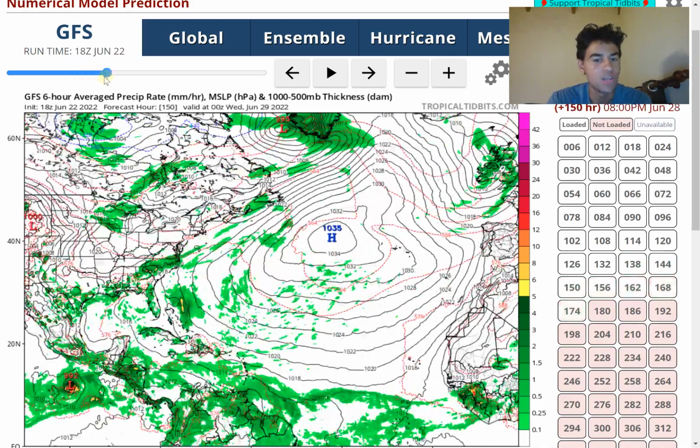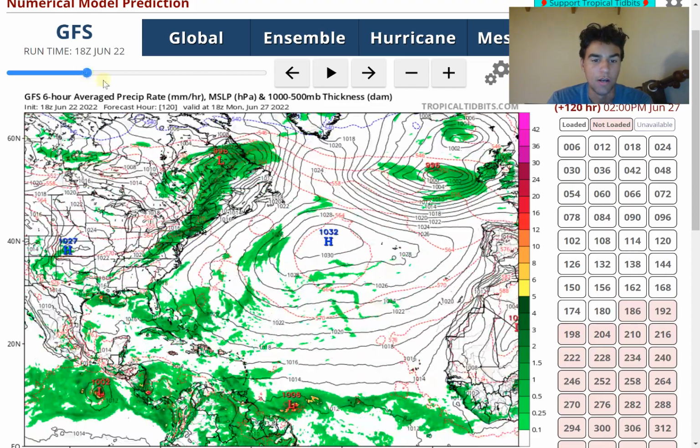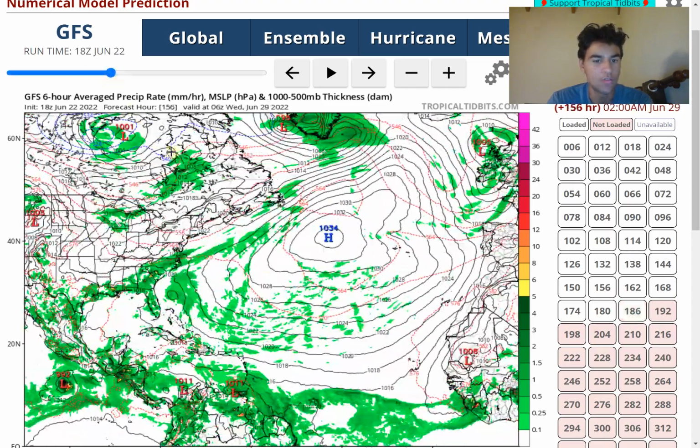But you see that the GFS model sort of wants to weaken it as this heads further westward, and you see that it could come close to the coast of Venezuela into next week.